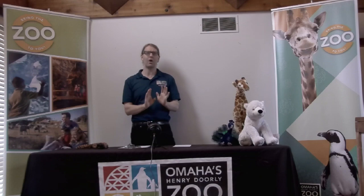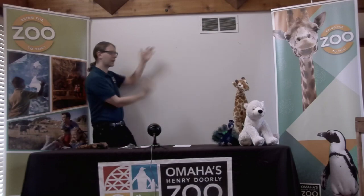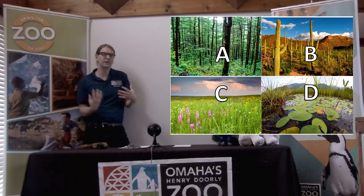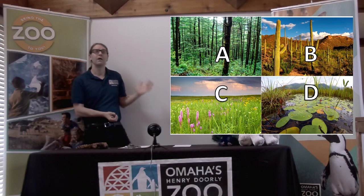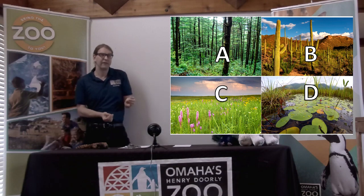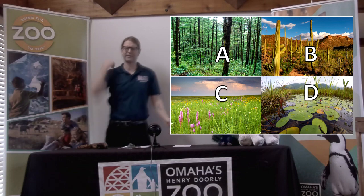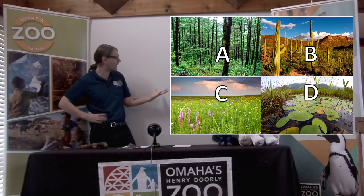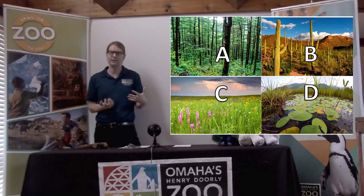Let's see how much you already know about rattlesnakes. I'm going to put up some pictures right here of different habitats. And I want you to tell me which letter habitat you think you could find a rattlesnake in. Say it out loud. All right, if you said A, B, C, or D, you got it right. Give yourself a pat on the back. Okay, I know some of you are thinking, well, that's not fair. They're all right. But rattlesnakes, of course, are found in the desert.